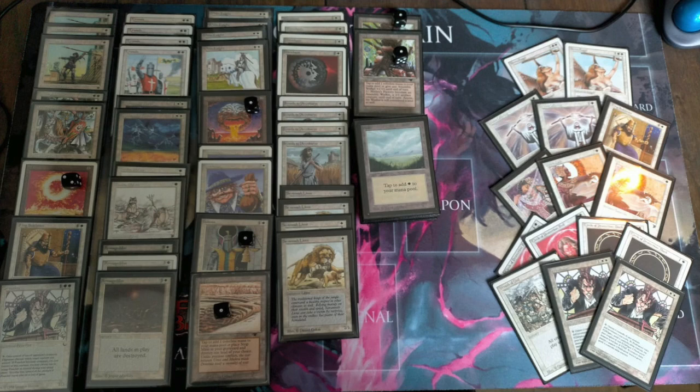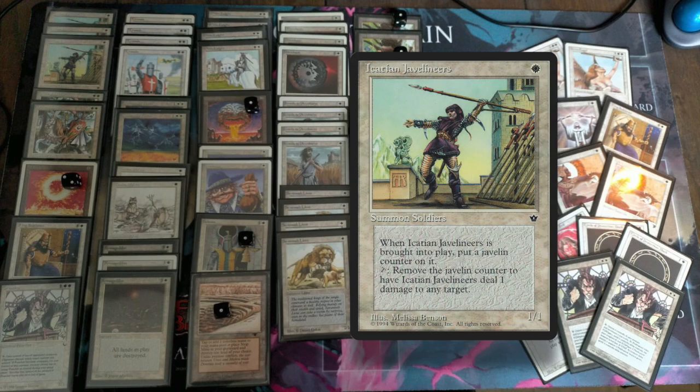Because I think the Javelineers from Fallen Empires, one white for a 1/1 with a Javelineers counter, and you can tap the Javelineer to deal 1 damage to any target. That actually makes a pretty big difference. That card can be really annoying. And remember, it's also a white creature, so it gets pumped up by the Crusades.